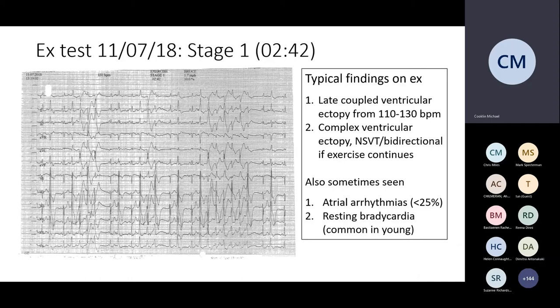to comment that the typical findings in patients with CPVT are late coupled, and this is because of calcium overloading, as mentioned previously, with delayed after depolarizations, late coupled ventricular ectopic beats typically arising where the sinus rate is 110 to 130 beats a minute. And then if exercise continues, more complex ectopy, non-sustained ventricular tachycardia, and sometimes, though by no means always, bidirectional non-sustained ventricular tachycardia.